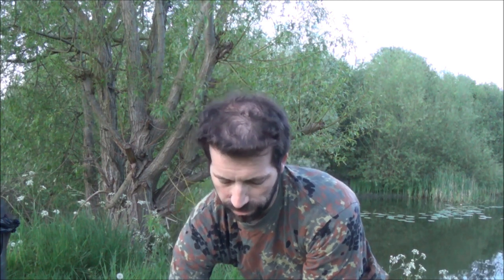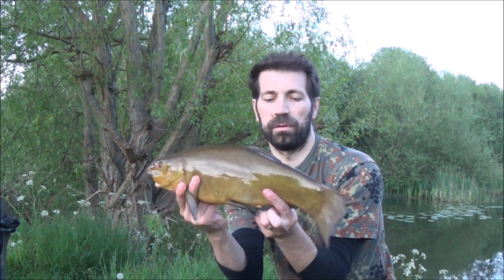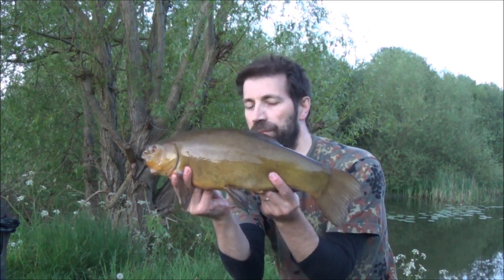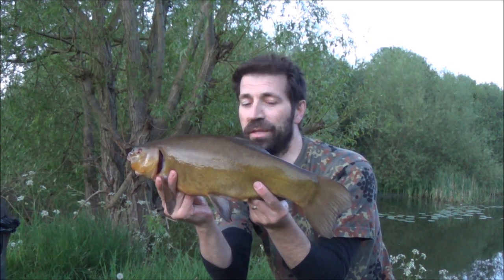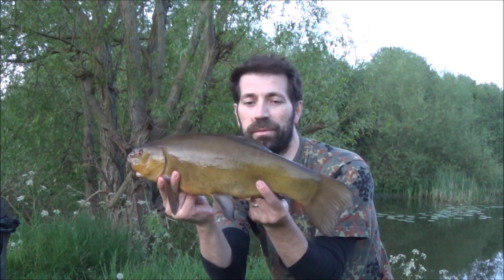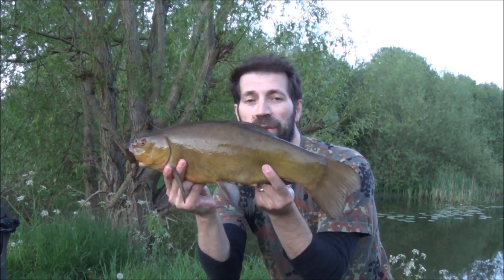Chaps, well, been a tough slog tonight, but I finally got my rewards. A bit battered, but £3.10, Tinca. My first trip out this year, so I'm happy to get one first trip. Female Tench, that one. Gave a great fight.